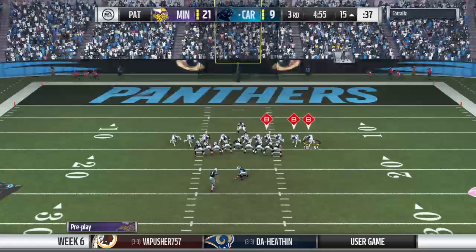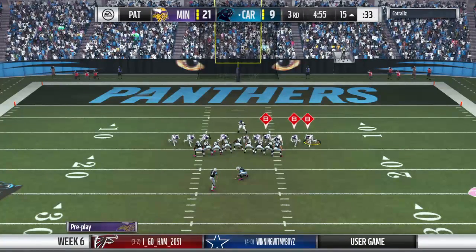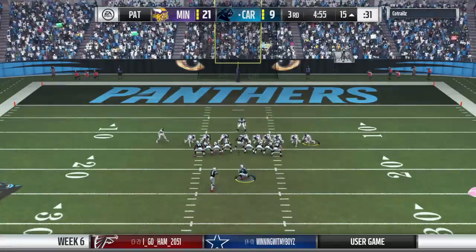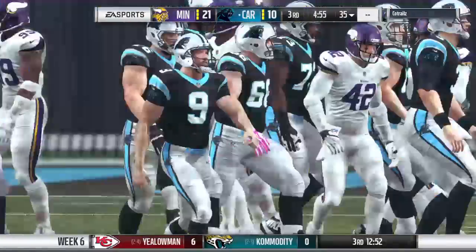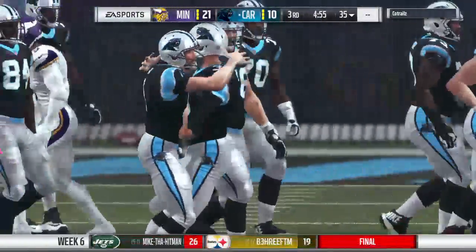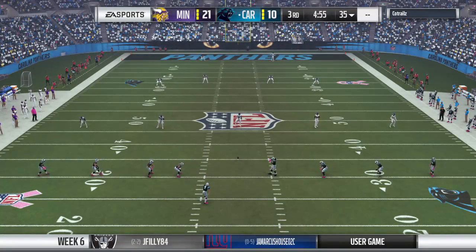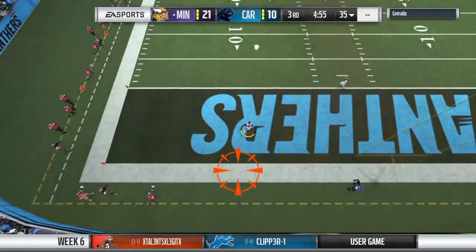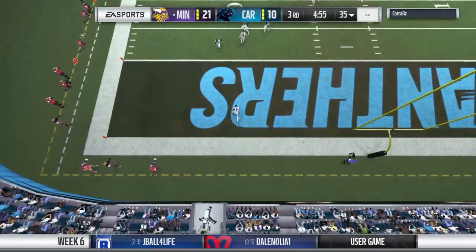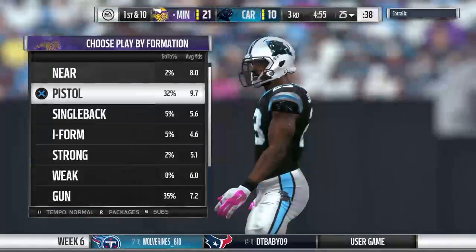Graham Gano on for the extra point. It's up and good, and the lead is down now at 11. It's 21-10. So they'll get another shot on offense following that pick 6, and now the kick is away. And that'll carry over the back line of the end zone for a touchback.